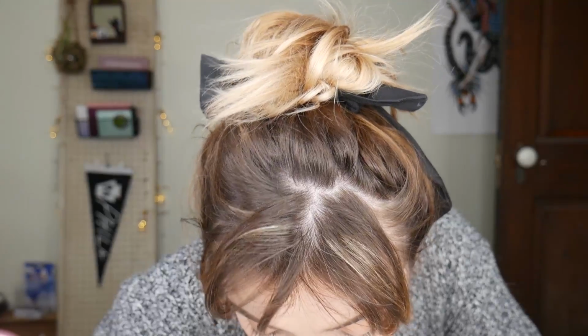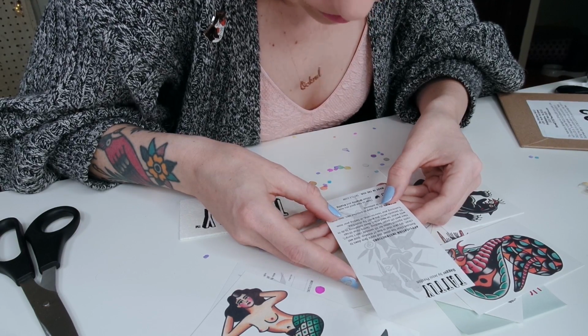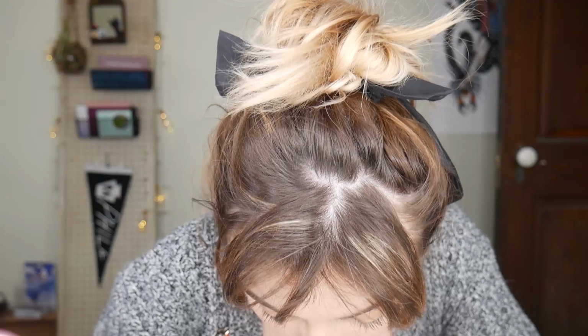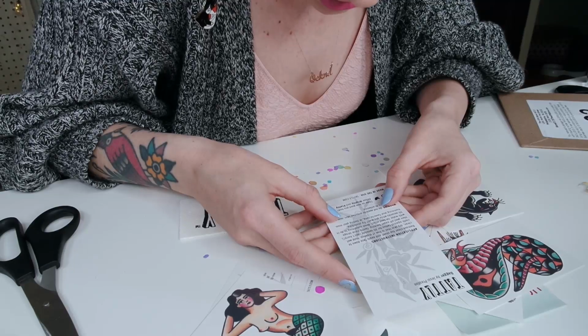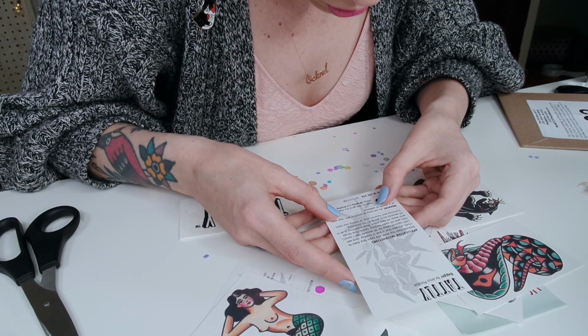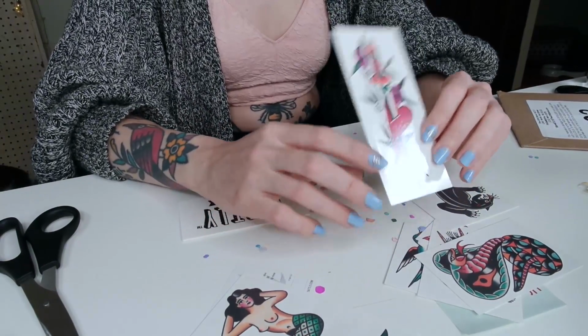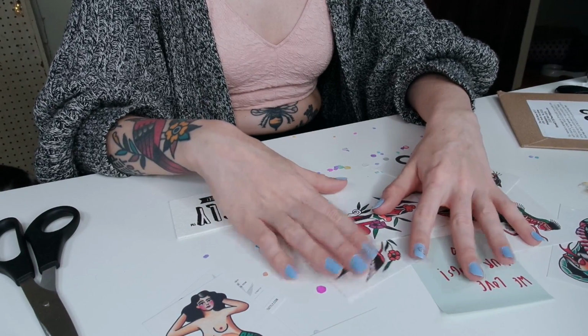Remove clear top sheet and apply face down to clean, dry skin that is free of makeup. Hold wet cloth against tattoo for 30 seconds. Don't hurry. Then peel off the backing. Gently rinse image with water for best effect. Need something to do in 30 seconds while you wait? Try stretching or humming your favorite song or texting your mom. That's really sweet.